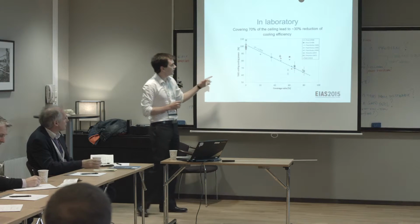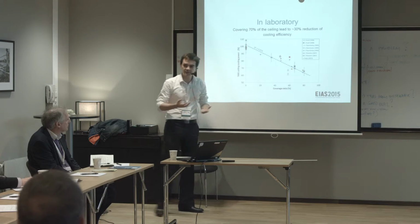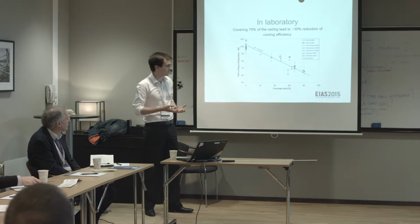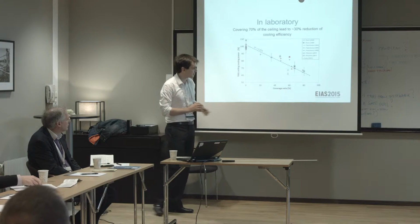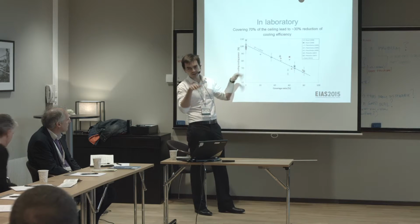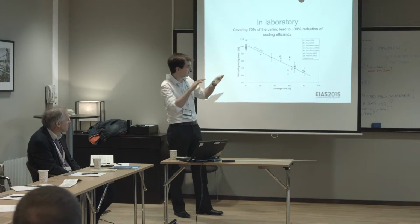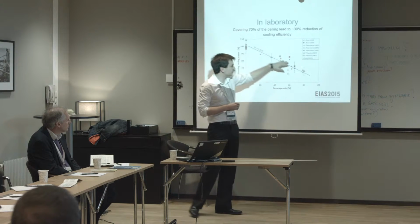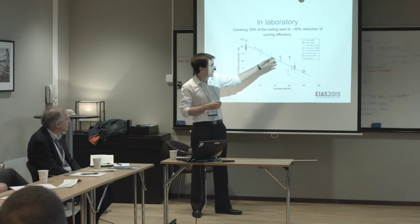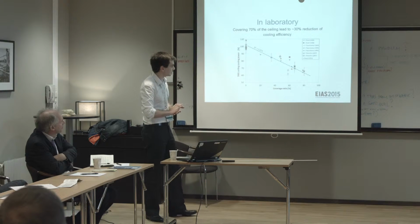So what are we looking at here? Here, it's the TABS cooling power. In fact, it's here in percent. It's the ability of the TABS ceiling to cool and to restore your thermal comfort in the room. And here it's the coverage ratio. If it's 0, it's a clear ceiling, and if it's 100, it's a totally covered ceiling. And here, all the different points are points taken from papers in the scientific literature review.